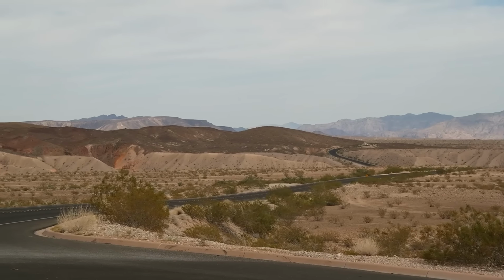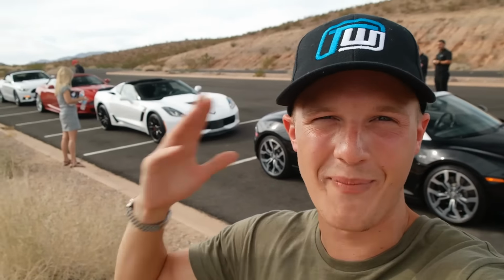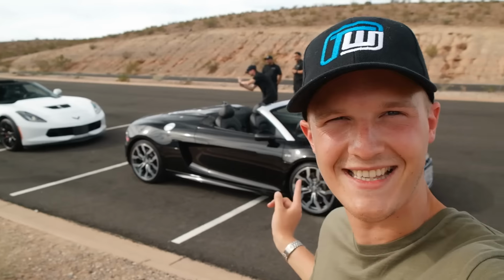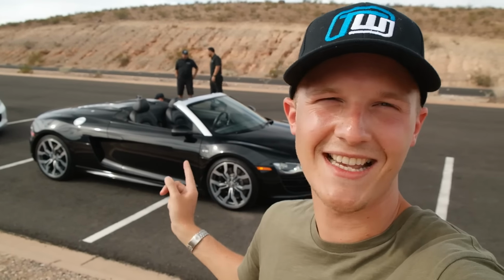Incredible! What a cool experience. So I've just jumped out of the Z06. It still made some awesome noises, was very quick, and this road and this scenery is just getting better and better. The whole time we were following this Audi R8 V10, so I cannot wait now to jump into this. These cars are still so freaking good.